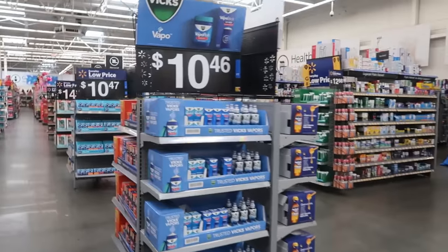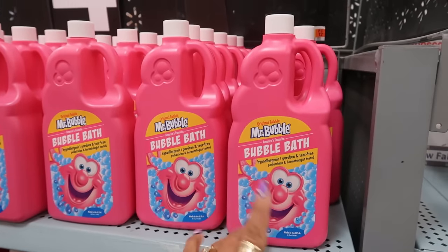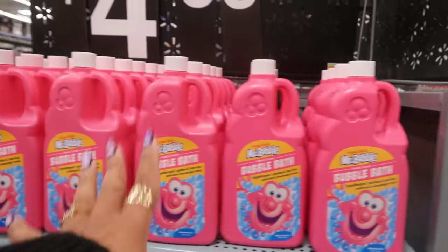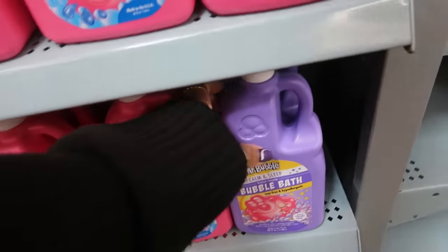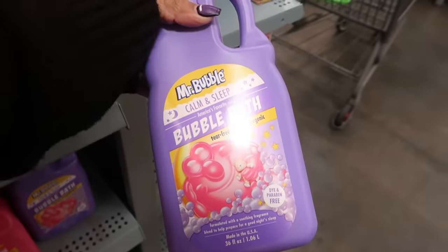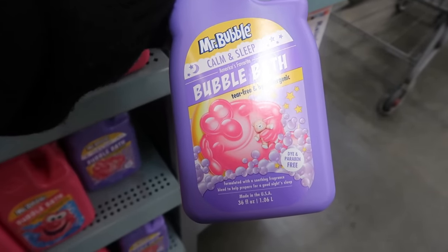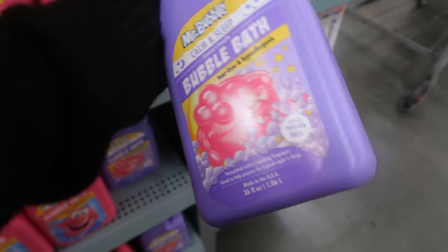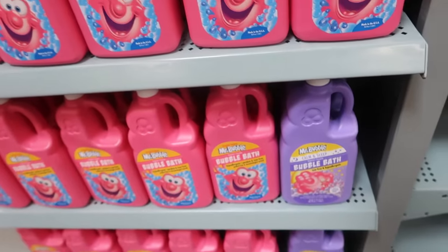Okay, there's something else that I want to go find before I go look at some of the clothing. So let me go this way because it's in cosmetics. Mr. Bubbles. I usually get the white bottle because when I take my baths, I use the white bottle of Mr. Bubble. But I have never seen the purple bottle. And this is Calm and Sleep. Formulated with a soothing fragrance blend to help prepare for a good night's sleep. Dye and paraben free. I'm not gonna get it, but I absolutely love the color of that bottle.